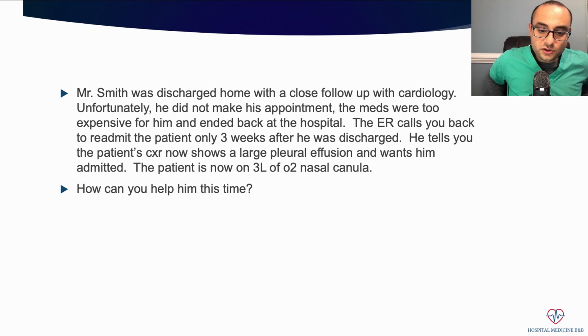Mr. Smith was discharged home with a close follow-up with cardiology, our last guy. Unfortunately, he did not make his appointment. The meds were too expensive for him, and he ended up back at the hospital. The ER calls you back to readmit the patient only 3 weeks after he was discharged.